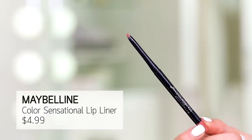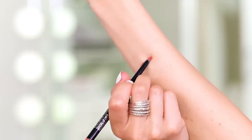Now we need some lips, and I really love the Maybelline automatic lip pencils. They do dry out pretty quickly, I will say that. That kind of sucks, but they won't break the bank. It's not like you're spending $30 on a lip liner, so keep that in mind, but make sure you have the lid on these because they will dry out.